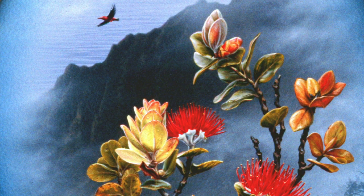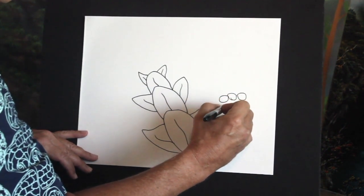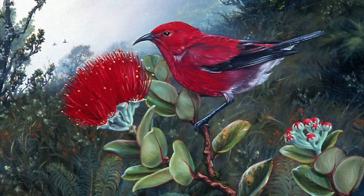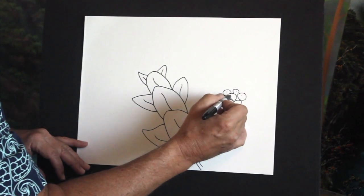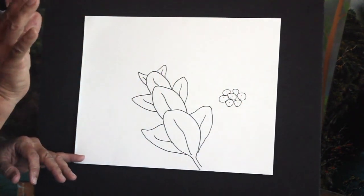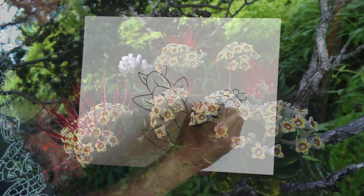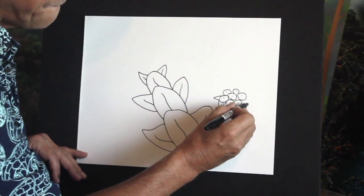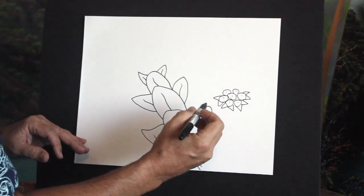Right here, I'm gonna make some circles, okay? So go ahead and make some circles. You can have about as many as you want. We'll do about that many, okay? You can put a little dot in the middle of them. And on the edges of these, you can put little points. Each one of these are like a seed pod, just on the bottom ones will be fine.